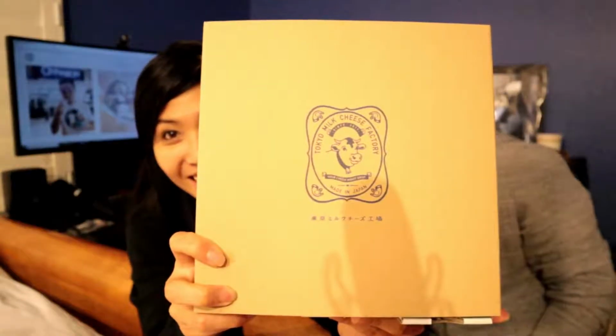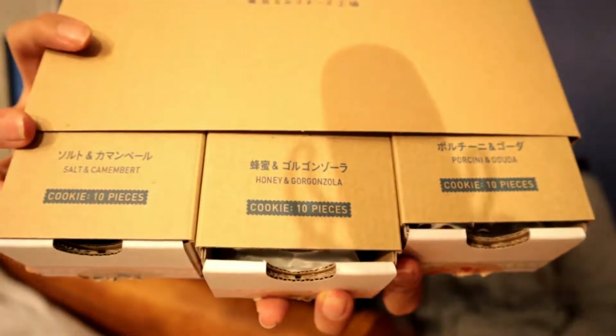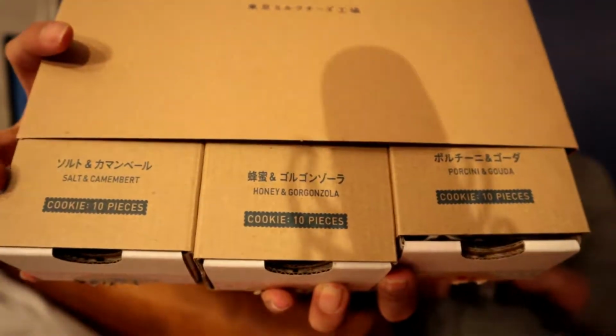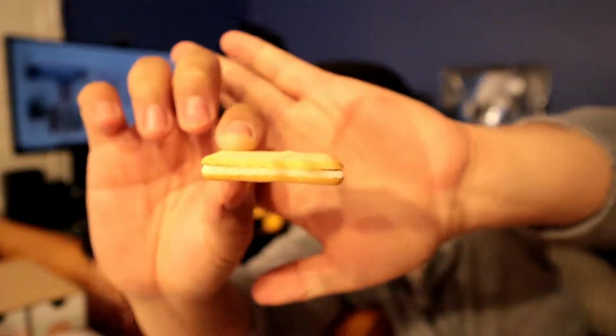Really? It's a 5. This is a fancy one. Literally, I think this was like $30. This is the Tokyo Milk Cheese Factory. There's 3 types of cheese in here. We are gonna just do 1. And we're doing the one on the left. The salt and camembert. Literally, they are in real cheese.